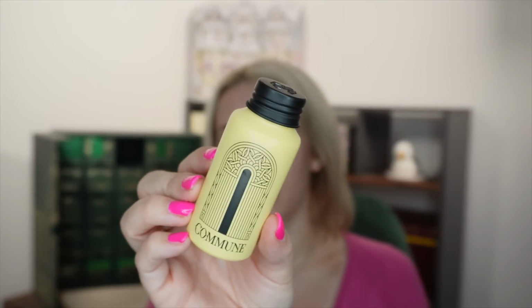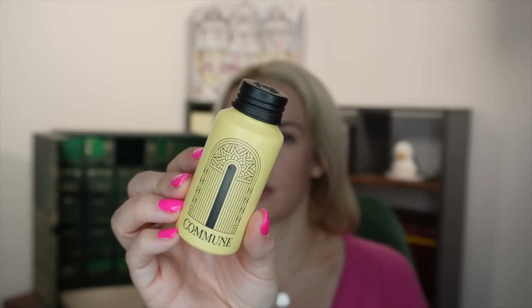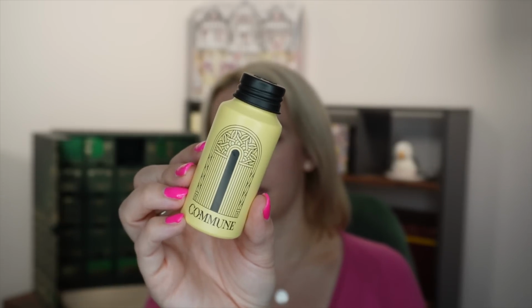So the next product is by a brand called Commune, which I hadn't heard of before. A commune is a group of people sharing common interests, thoughts, values and beliefs. Welcome, we're so pleased to have you with us. It's made in the UK, it is 50ml or 1.7 fluid ounce. Now, when I had a look at this brand, this is a Seymour body wash, that's what it seems to be called. That's the scent, if you like.